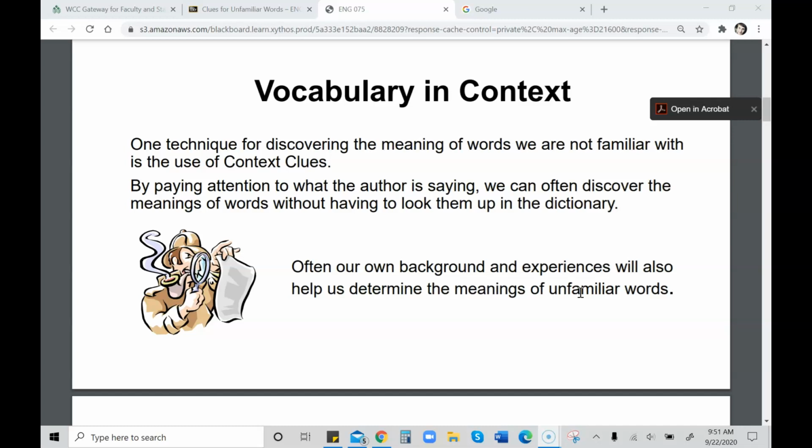But we have to realize that our own background and experiences will also be able to help us with dealing with unfamiliar words. And again, this goes back to this idea of metacognition. How are we learning? How do we think? What's our kind of normal process for attacking these sorts of things?